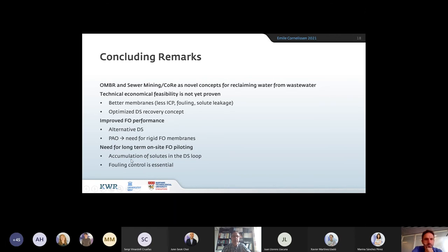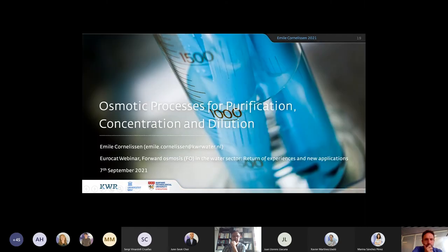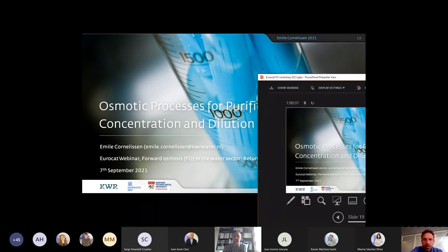Some things to look at are the accumulation of solutes. In our case, we saw that for organic micropollutants in the draw solution loop, and fouling control is absolutely essential. With that, I really would like to conclude. Thank you for your attention. I'm looking forward to the discussion later. Thanks.